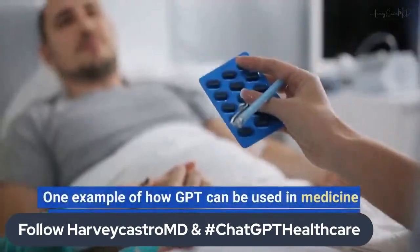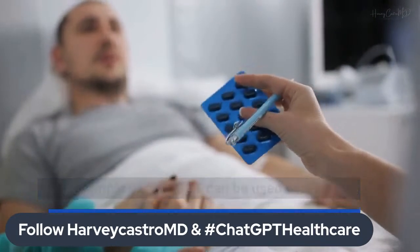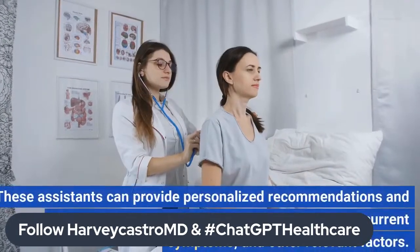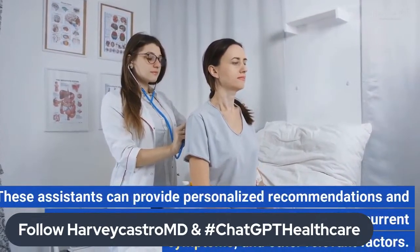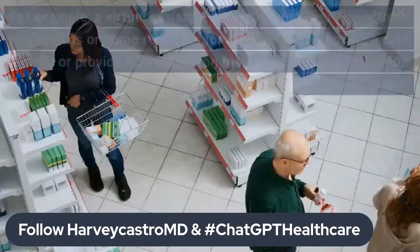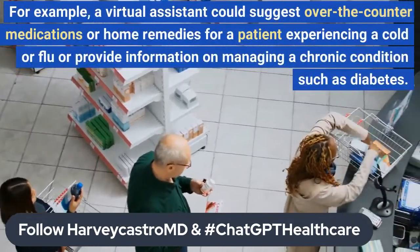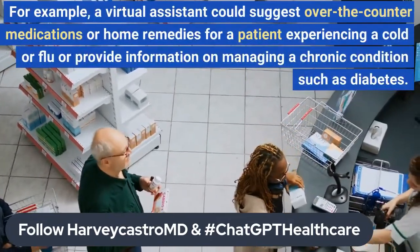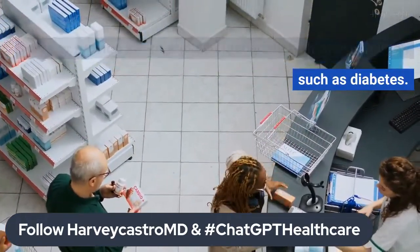One example of how GPT can be used in medicine is the creation of virtual assistants for patients. These assistants can provide personalized recommendations and advice to patients based on their medical history, current symptoms, and other relevant factors. For example, a virtual assistant could suggest over-the-counter medications or home remedies for a patient experiencing a cold or flu, or provide information on managing a chronic condition such as diabetes.